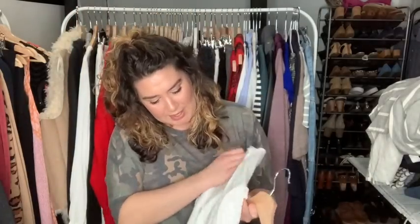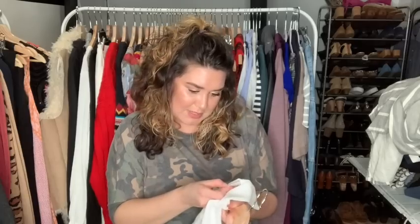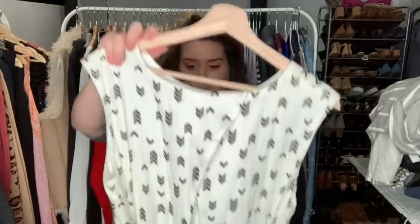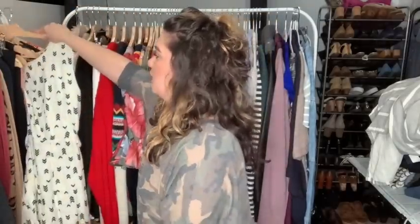I looked up the brand and I kept pulling up Anthropologie from other people's listings. So it's cotton and rayon. But I'm not sure exactly. But it's beautiful, it's flawless, and it was with all that other lady's nice stuff. So I'm assuming it's good.